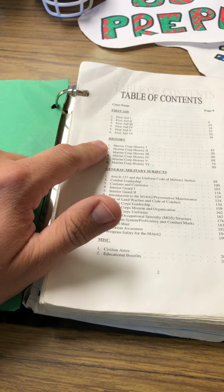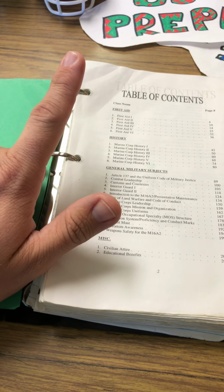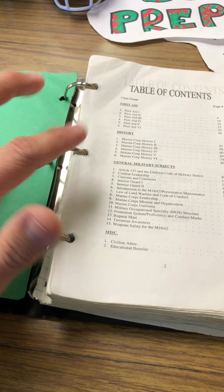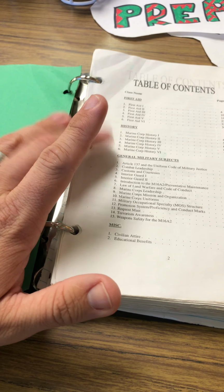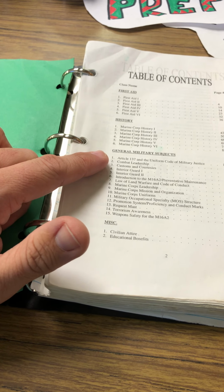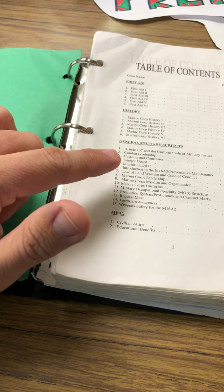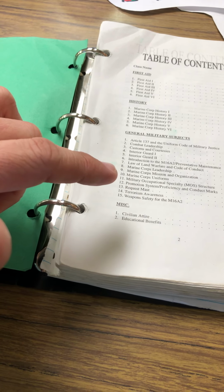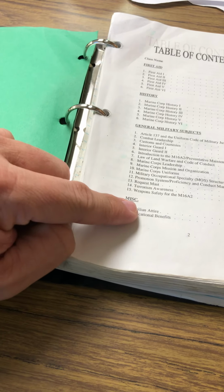all of the major events such as Belleau Wood, Tarawa, Iwo Jima, Chosin, Vietnam. Talks about people in the Marine Corps, like Dan Daly. And then you've got general military subjects. So you've got Uniform Code of Military Justice, you've got guards, you've got M16 stuff, you've got leadership, uniforms, all this kind of stuff. How to request mast, terrorism.